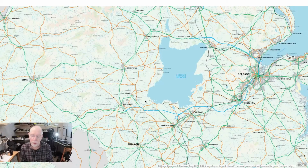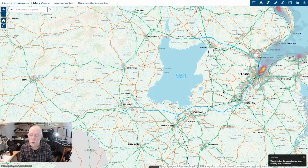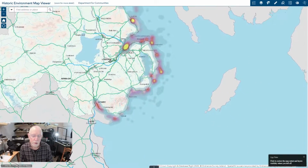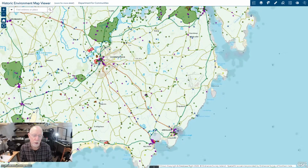It loads a map. Then it loads a licensing approval. You have to say okay to that. And we can zoom back a little bit on the map. So we're going to zoom in on the Lecale area of County Down. This is this area here. And as I zoom in, you can see the various dots appear.